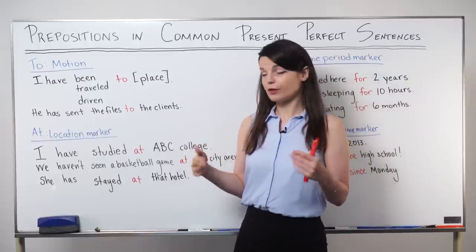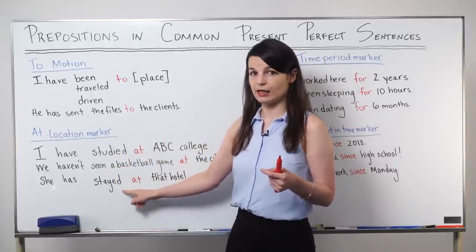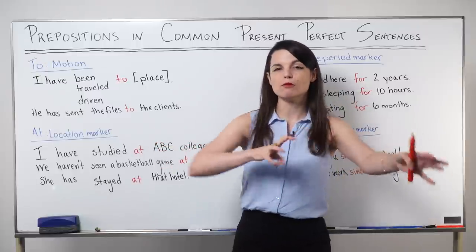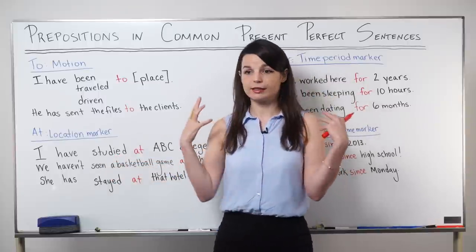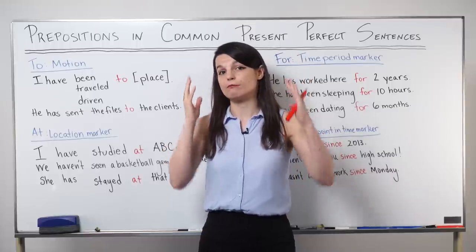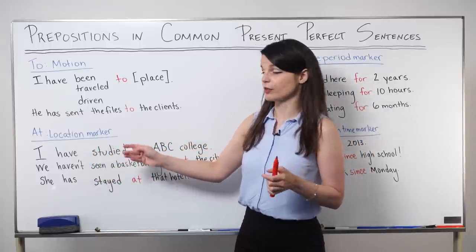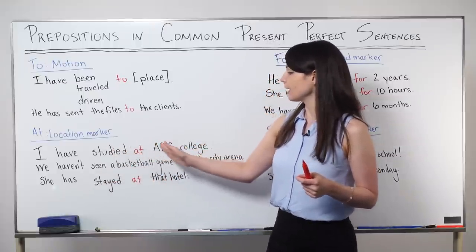Some examples of verbs you might use are study, or see, or stay. These are verbs that aren't relating to movement. We're not moving from one place to another, and objects aren't moving from one place to another. Rather, these verbs are talking about actions where we as people remain in place, or the object remains in place. There's not movement really. So when we want to express that, we put the verb, in this case the past participle form, and then we follow the verb phrase with at and connect it to the place.